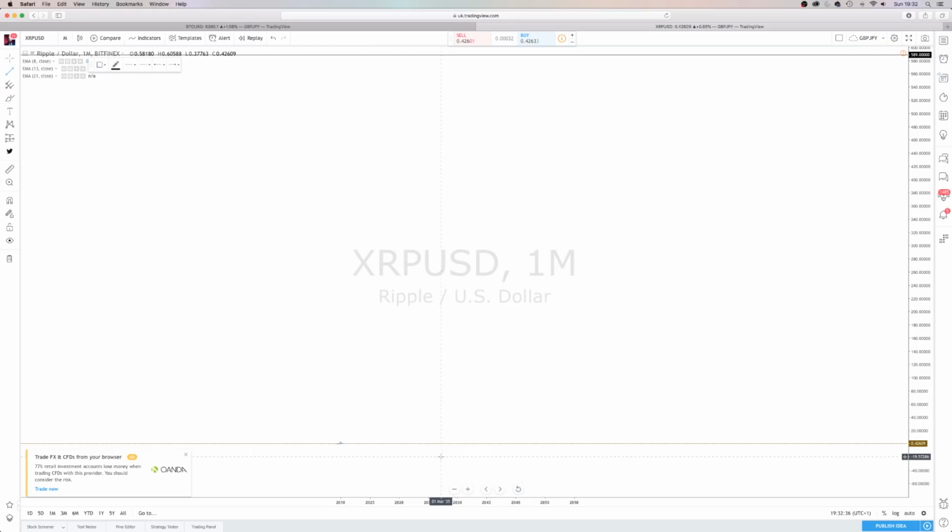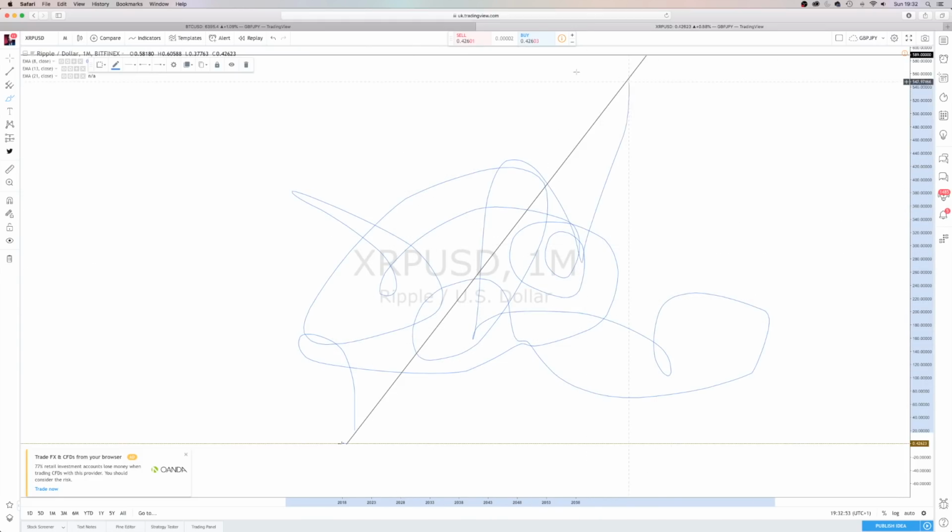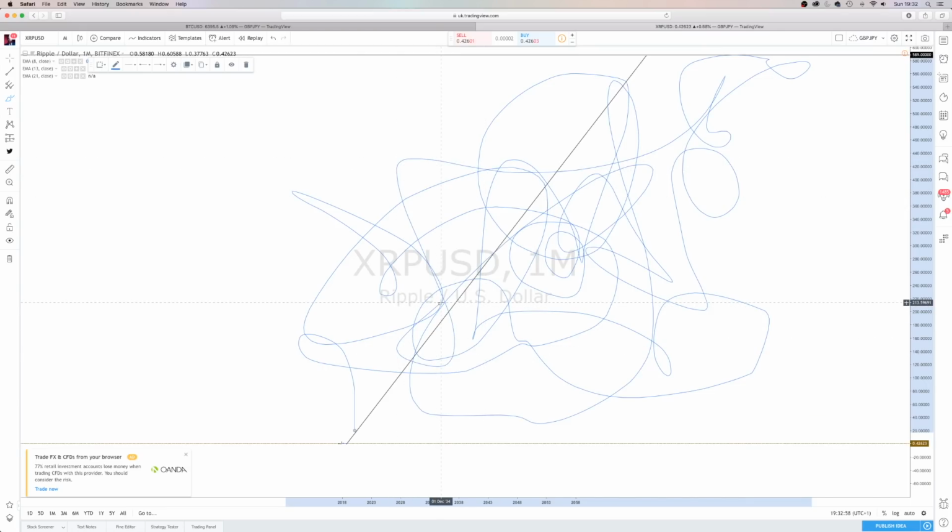I think what most people think will happen is something like this. We're down at 42 cents and we'll have this line going like that. People think it's like this, when in fact, what really happens is this. It's just chaos and you just don't know what's going on. So I thought I'd just share that with you, but we'll see what the next days and months do.